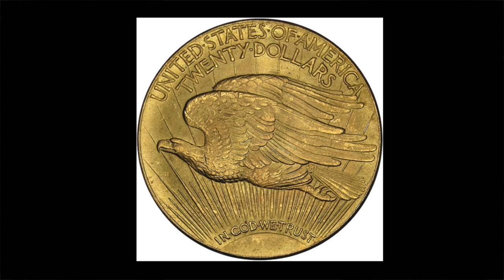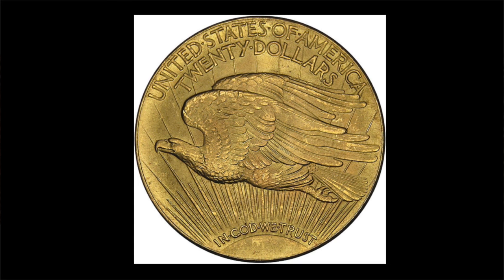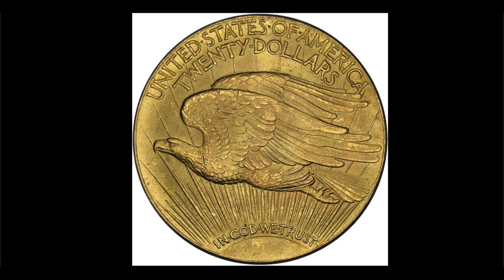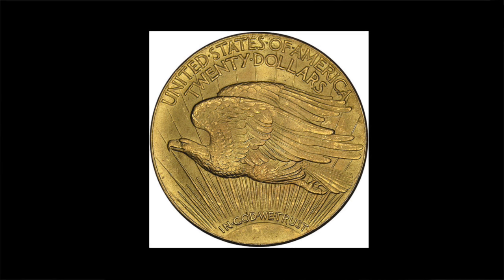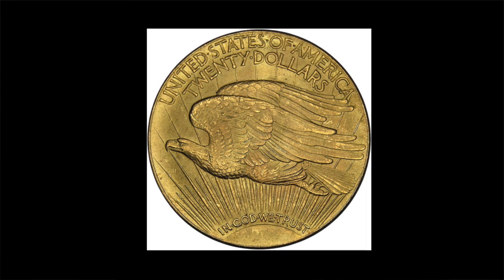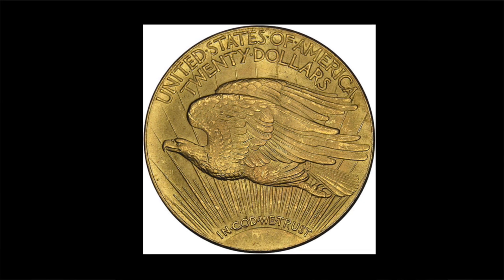Originally, foreign gold coins were used as currency in the American colonies. A very interesting history lesson can be found at the Economic History Association website. At various times and places in the colonies, such items as tobacco, rice, sugar, beaver skins, wampum, and country pay all served as money. Country pay was more complicated. Where it was used, country pay consisted of a hodgepodge of locally produced agricultural commodities that had been monetized by the colonial legislature. A list of commodities such as Indian corn, beef, pork, etc. were assigned specific monetary values, and debtors were permitted by statute to pay certain debts with their choice of these commodities at nominal values set by the colonial legislature.